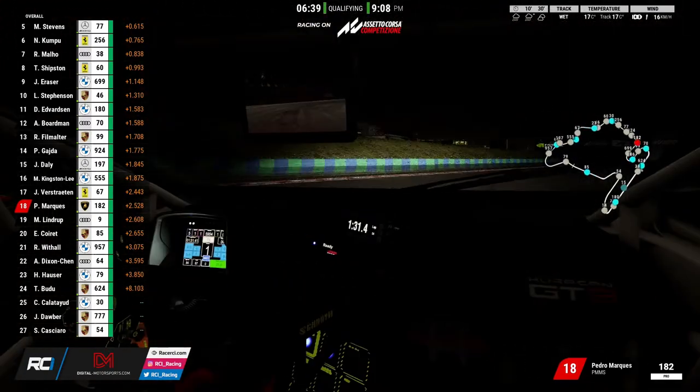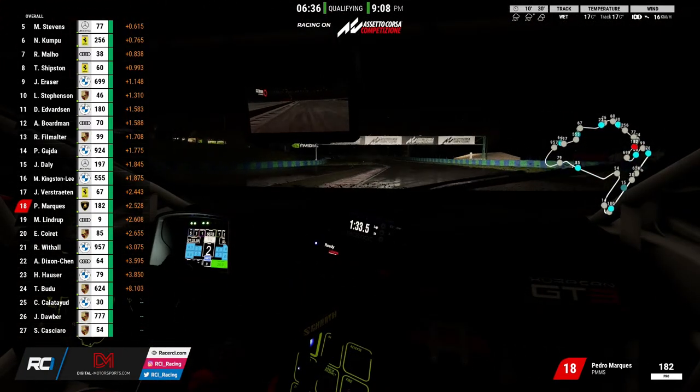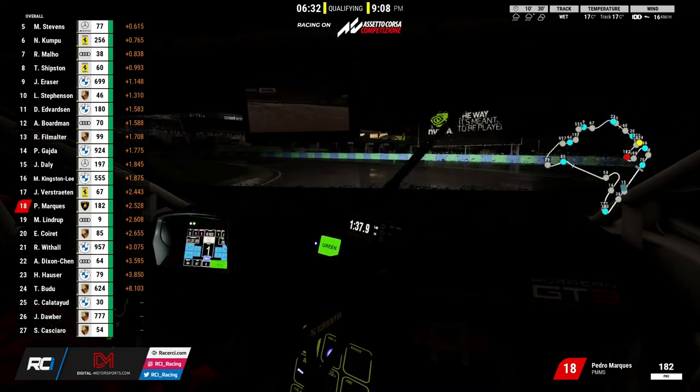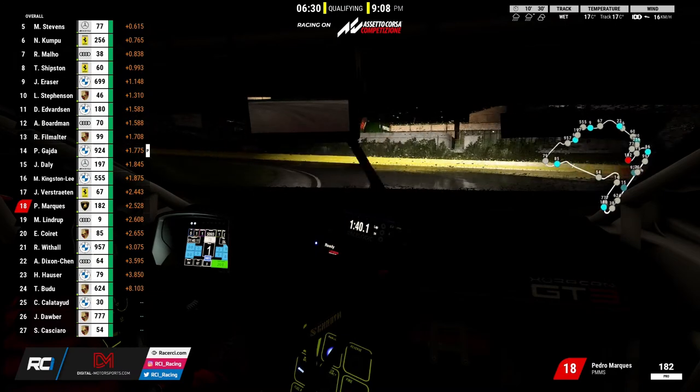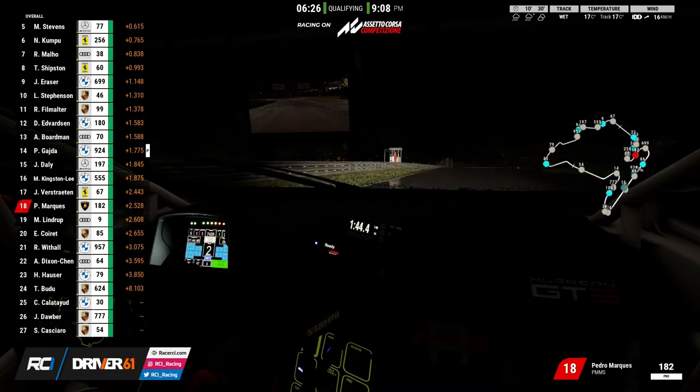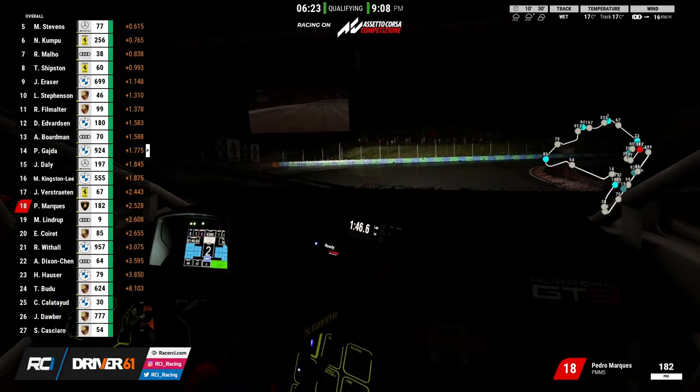Daniel Crinston's giving Matt Stevens some stick for actually finally loading a livery correctly. So we're going to have to keep an eye out for that Mercedes as it pounds around. Yeah, but a good lap to put him in fifth. Pedro, used to seeing him further up than 2.5 seconds off, but I'm sure these guys are just going to be pounding out laps, just getting used to the conditions.